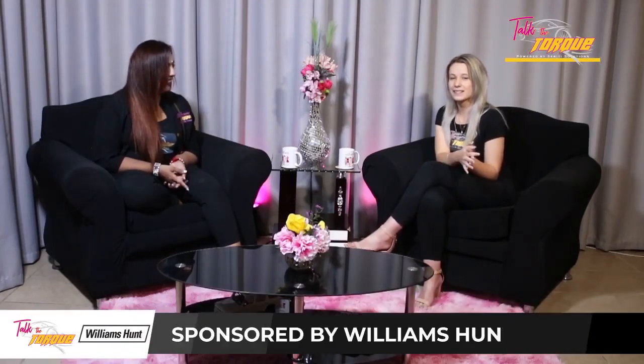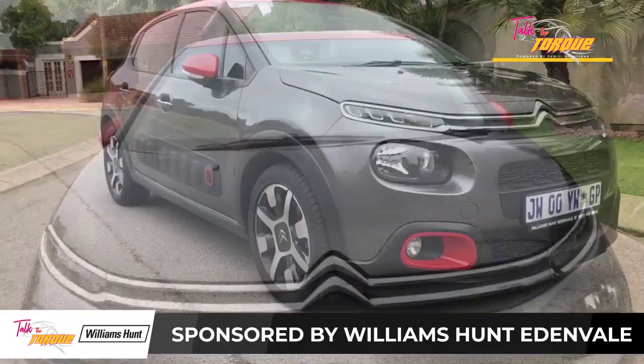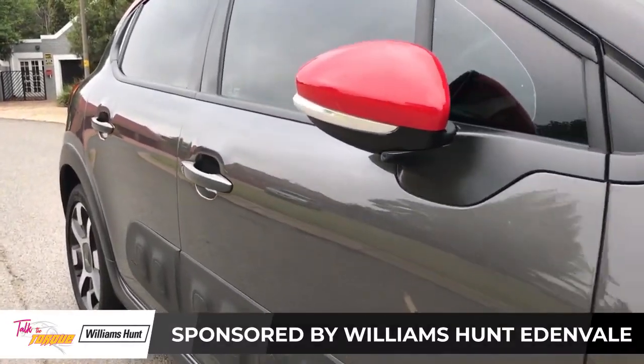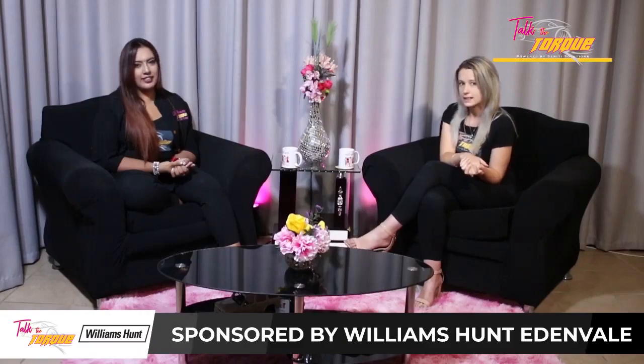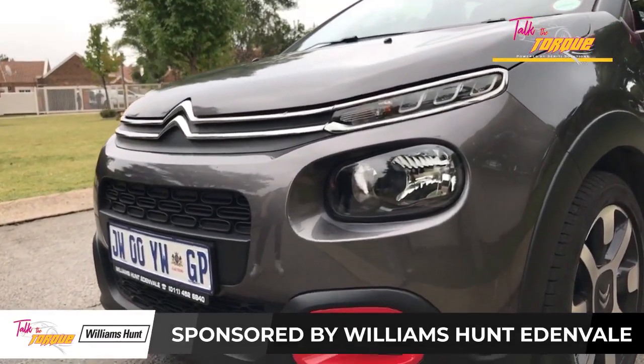Yes, so it has bold graphic elements with a contemporary shape to it. It stands out due to its dual tone, so it is in two different colors on the outside. It has a lighting signature with LED daytime running lights and stunning 3D effect rear lights.